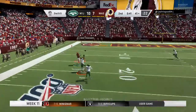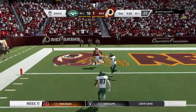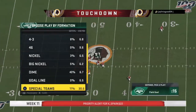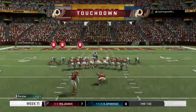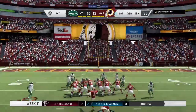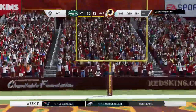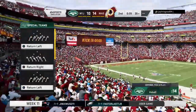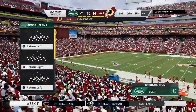On 2nd and 9, Haskins. That's going to be caught by Richardson. Touchdown, Washington. Paul Richardson, his 5th touchdown now on the year. And the Redskins are going to retake the lead. Hopkins with the extra point, and the lead is now 14-10.